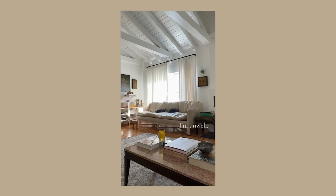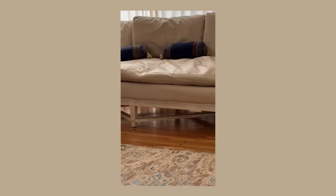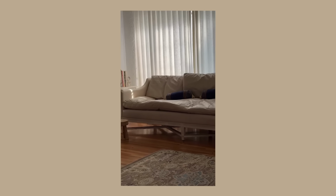I also found at an estate sale that I went to, which we will do a little haul of those items too, these blue silk bolster pillows. Here's a crazy thing. The other day, I woke up and I went on TikTok, and the first thing I see is some girl in an estate sale. And I was like, I haven't been to an estate sale in a while. What's near me? Is there an estate sale near me?